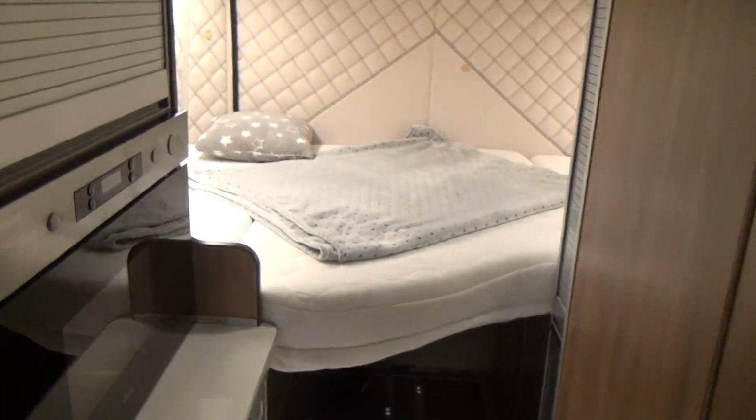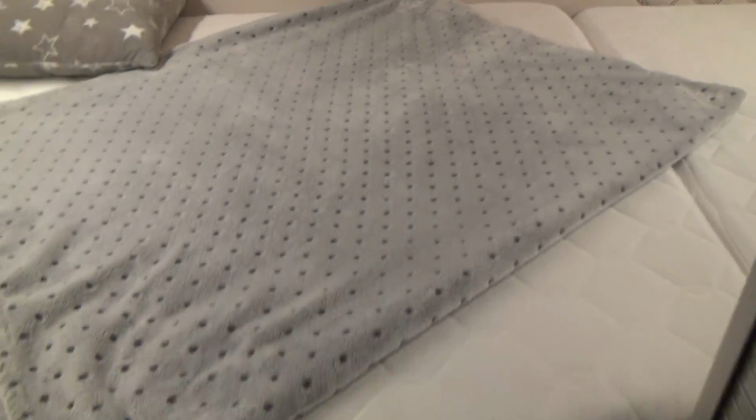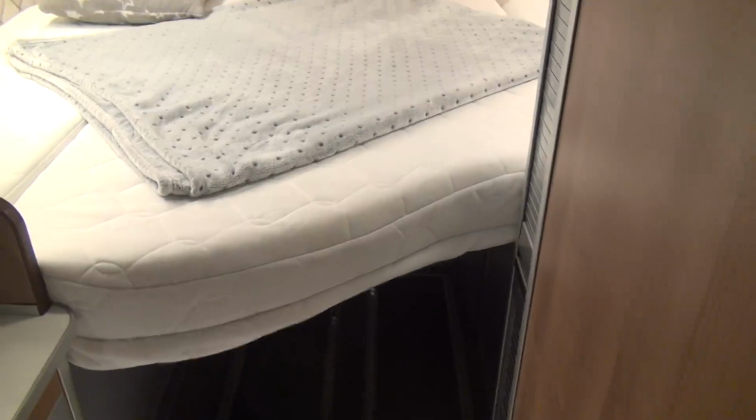Now coming through to the back down here, we've got a bed which is relatively small. Now if you like your partner, that shouldn't be a problem. If you don't, then it may well be. And you can see that the bed comes up and you've got more storage space down there, and I think this has been done very well.